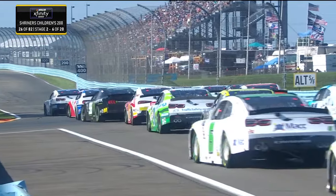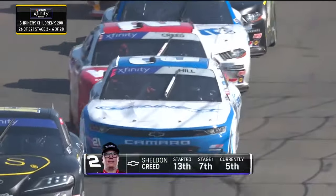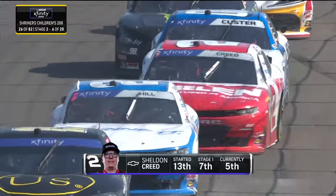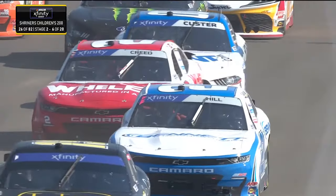Dylan. Instruction to Sheldon Creed from his team: find the car's weakness in front of you and make the pass. Do not waste time. Sheldon said earlier this weekend, we should run top five at every road course, but stuff always seems to happen to us. We've got to make sure that things go our way today, Marty.